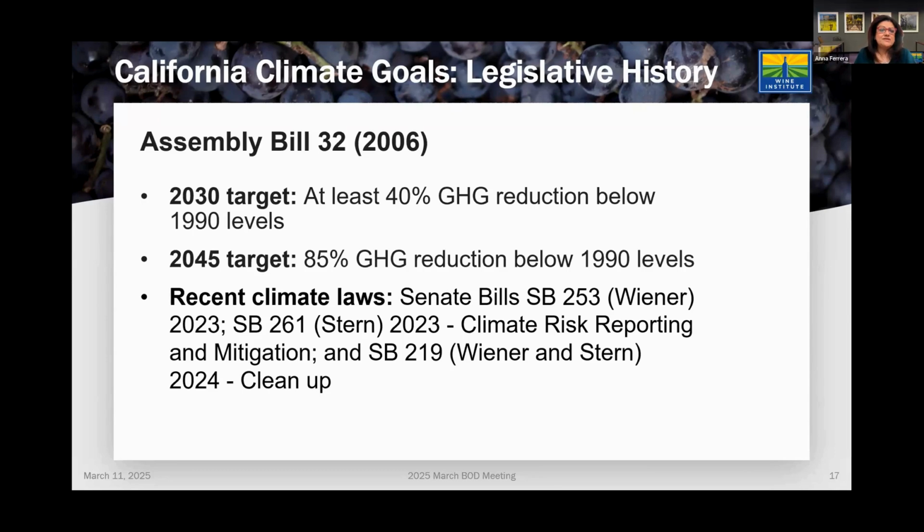And what that did was set targets for GHG reduction over time: 2030, at least a 40% reduction below the 1990 baseline levels. And then in 2045, we're expected to be at 85% GHG reduction below 1990 levels. These are ambitious targets. There's debate about whether we will reach them, especially at this time in our history.